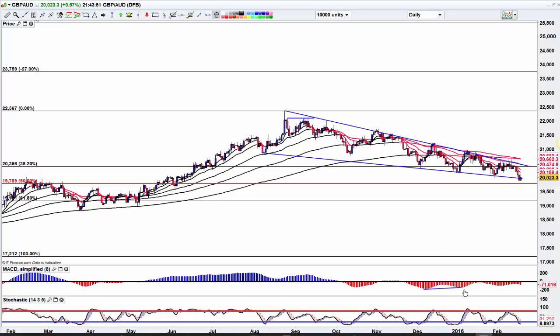But you can see we've got divergence down here. The lower we get, the more divergence we get. So just looking to see if this can pick up. If we start closing under here, then it's toast, and then we could be coming right the way down to 195, 190. In the meantime, if we start to close above this support level, I'm going to buy this and see if we can wind our way up.